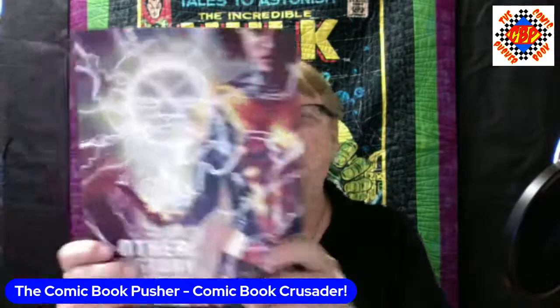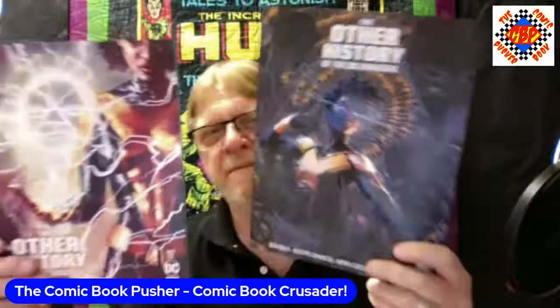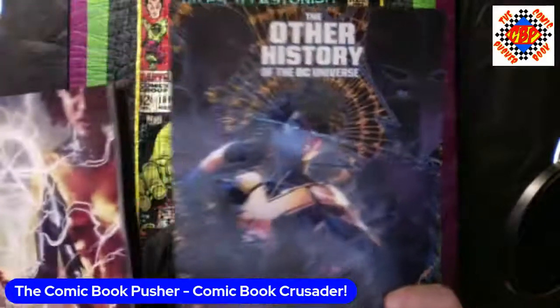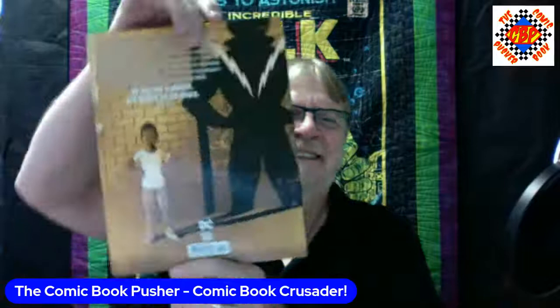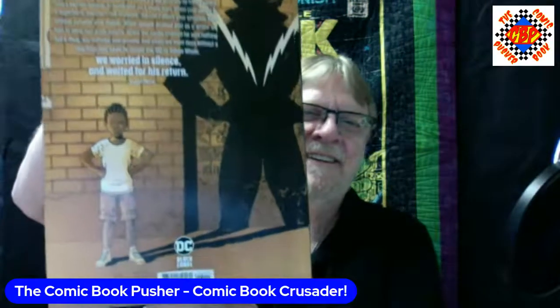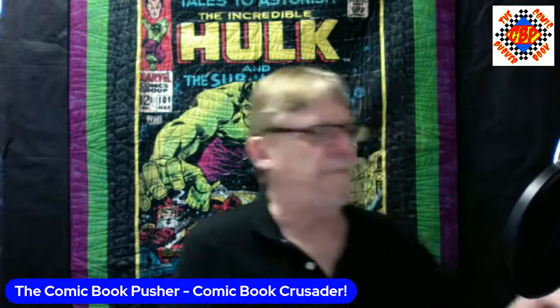The Other History of the DC Universe has a couple covers. I'm liking them both. But I also like the back cover. This back cover is awesome. Look at this. The shadow of the child is the superhero. I just think that's so cool looking. So those are our big, oversized Other History of the DC Universe.